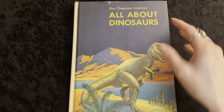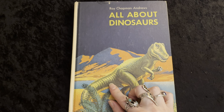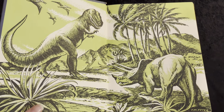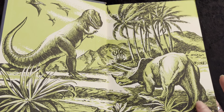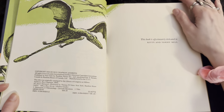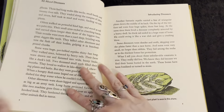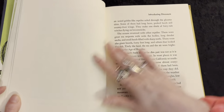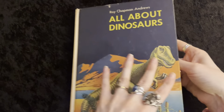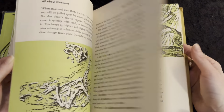This book here, I bought a few months ago for myself, all about dinosaurs. I had been thinking about this book for a few years. I don't even remember if it's something I read when I was younger, or how I came across it. I think I must have come across it when I was looking for books for my daughter, but I love this. I'm actually going to sit and read this, even though some of the information in here might be a little bit out of date. I'm sure it's easy enough to figure out what has changed. Things always change. But I love dinosaurs, and I love this art. Look at this cover. I love it. All About Dinosaurs. Yes. I just love it.